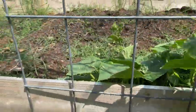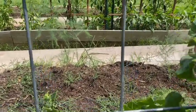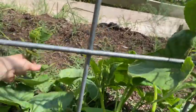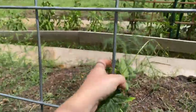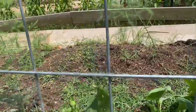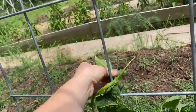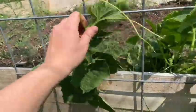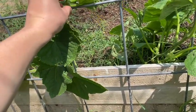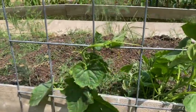Here are some more cucumbers. Look at them climbing. He does not want to. He said, no thanks. Sometimes you have to just encourage them up, and these tendrils will actually wrap around and he'll start climbing. By nature, he wants to climb, just not today.